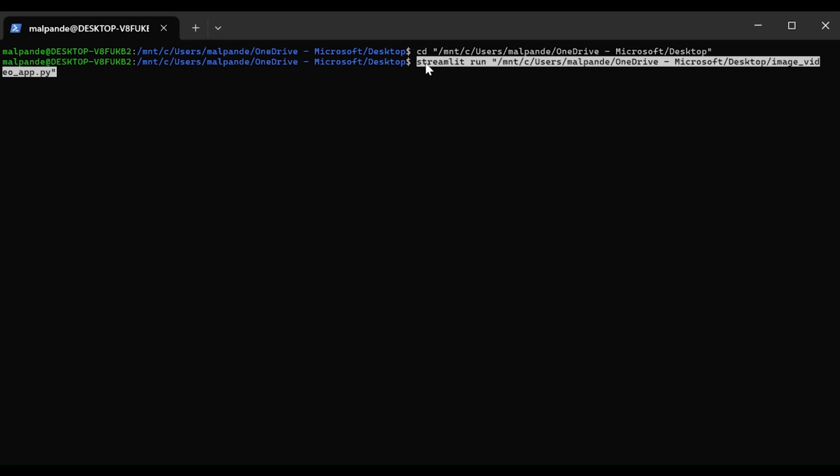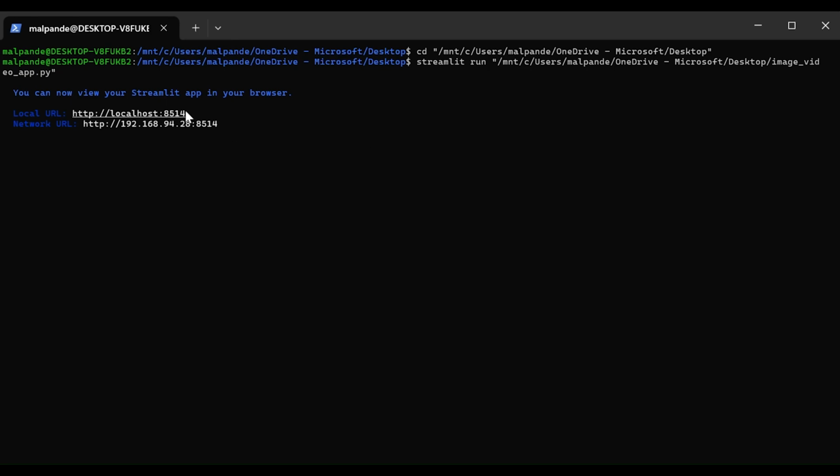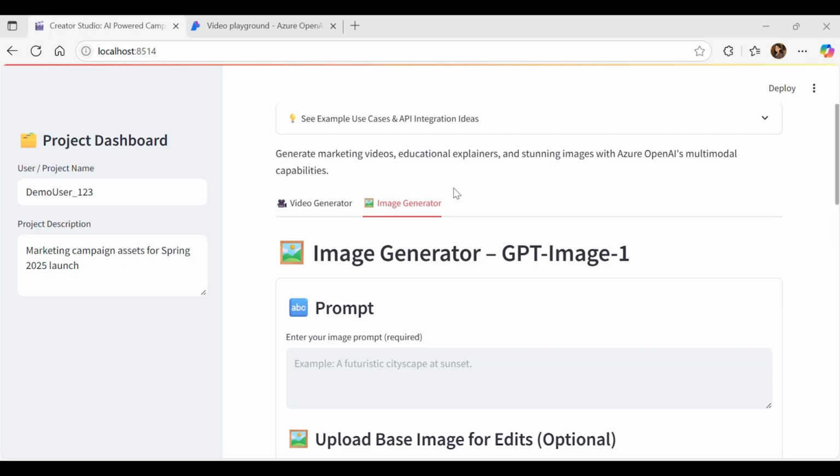So what you're doing here is you're using Streamlit to actually generate the UI for it. Exactly. Got it. Okay, cool. What are we looking at here?